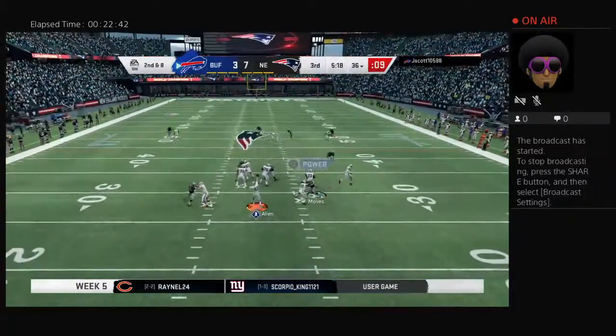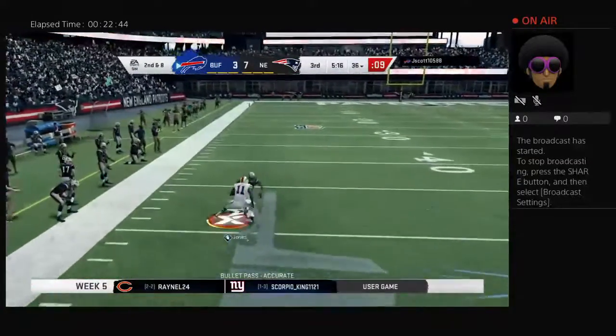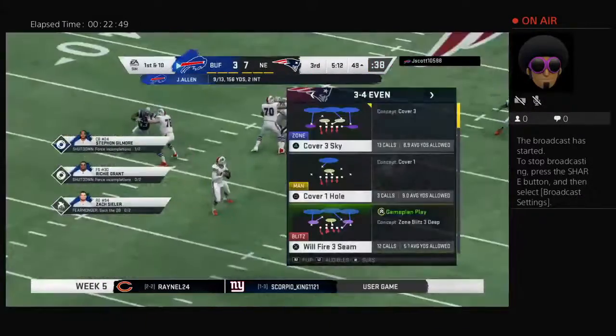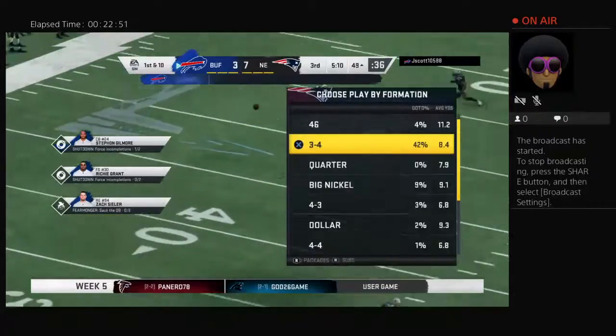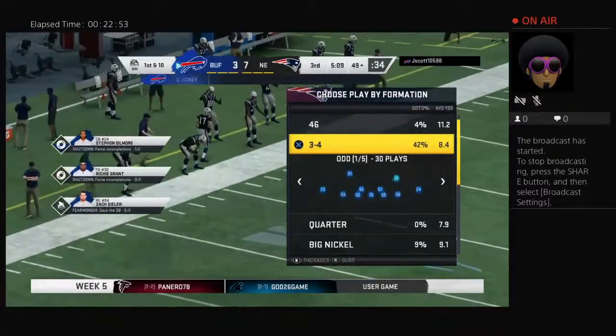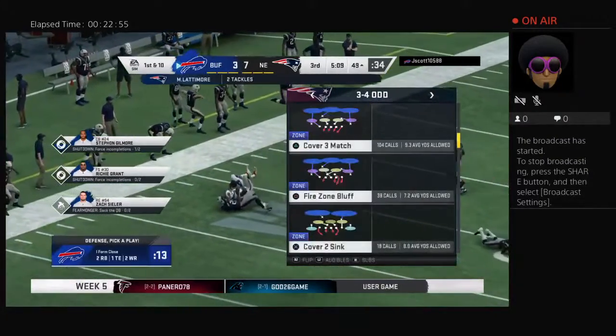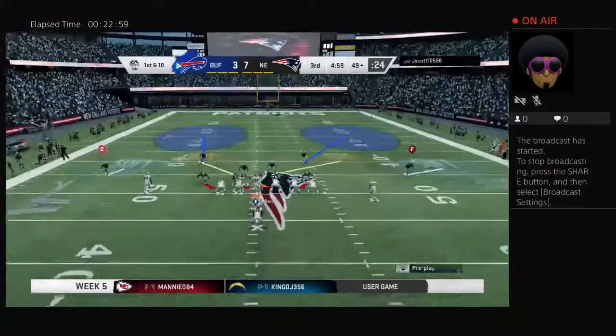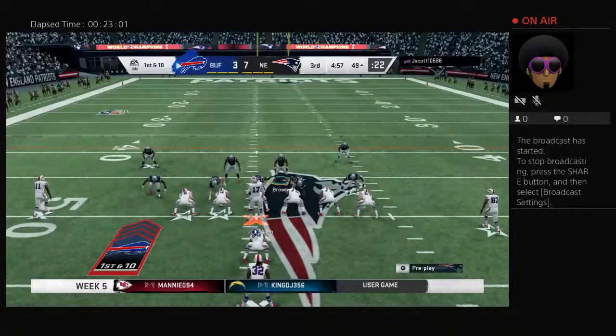From the 36, Allen. Complete to Jones. And he'll be taken down, but not before he gets into enemy territory. 16 yards there, and the Bills have a first down. Okay, just like that.